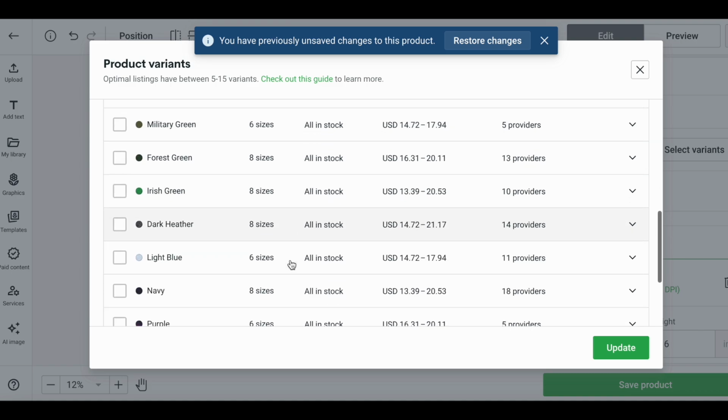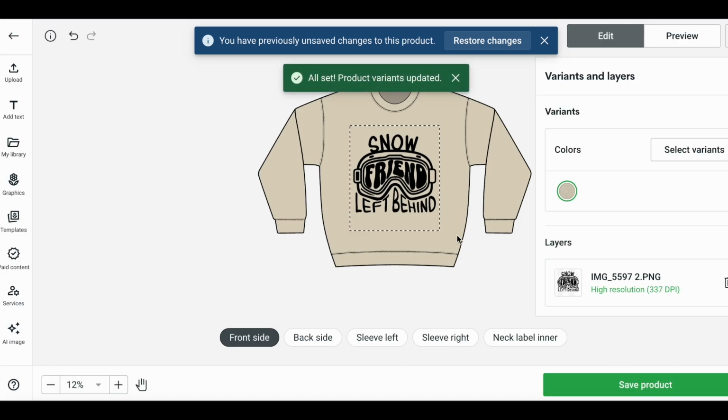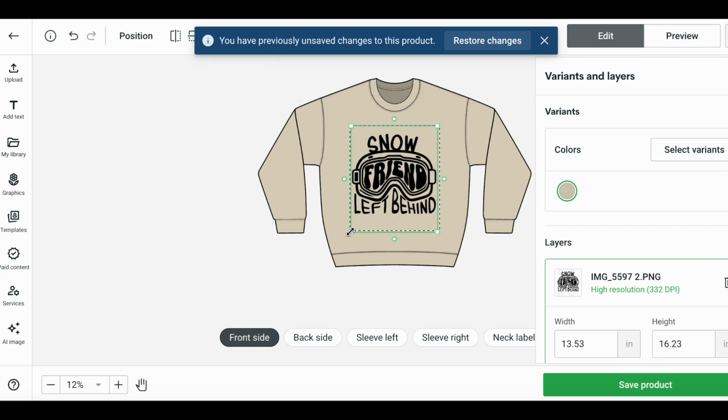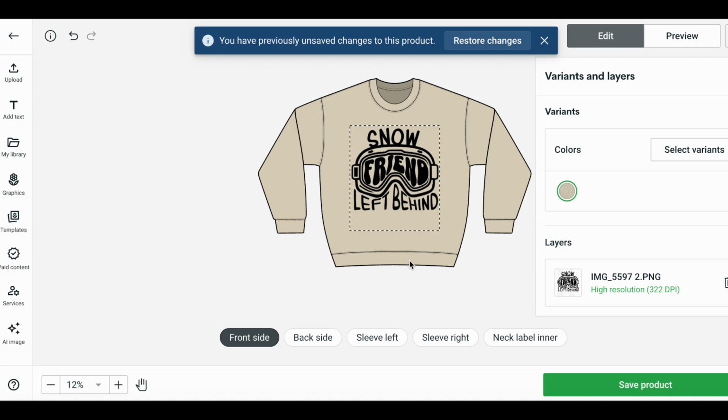If you were putting this listing in your shop, you could choose a couple of sweatshirts if you wanted to offer a couple of different colors. I don't like to add too many colors for the customer to choose from because I don't want them to feel overwhelmed with the decision. And then I've got my design ready to go. Now we want to add our sleeve print. And you can see at the bottom, SwiftPod does allow you to add sleeve print.